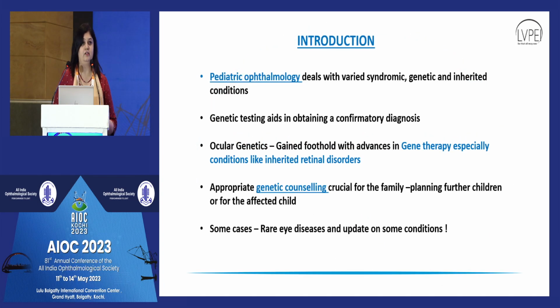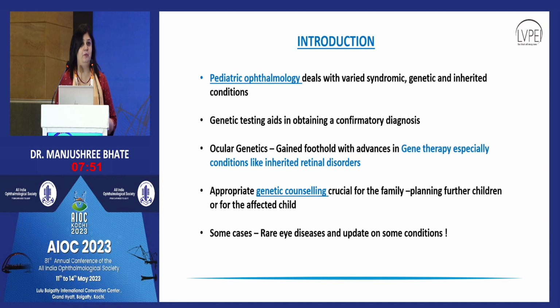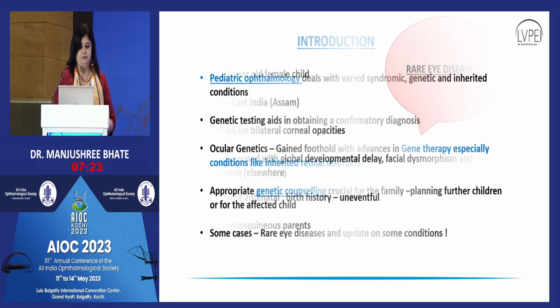So as we know, pediatric ophthalmology deals with varied syndromic, genetic, and inherited conditions. And genetic testing aids in obtaining a confirmatory diagnosis. We now belong to the genomics era, so ocular genetics has gained a foothold with advances in gene therapy, especially conditions like inherited retinal disorders or the RPE65 LCA. So appropriate genetic counseling is crucial for families. Let's go through some of the cases of rare eye diseases and an update on some of these conditions.